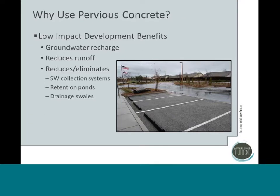So why do we use pervious concrete? The main difference between pervious and traditional is that it does allow stormwater to pass through the structural section. And so what pervious concrete can do is allow for groundwater recharge if you're in an area that infiltrates. It will certainly reduce runoff from your project site because you're capturing that rainfall where it lands. And what this can mean also is that you can reduce your traditional storm drain features on your site, such as area drains, valley gutters, and other typical features in a parking lot.